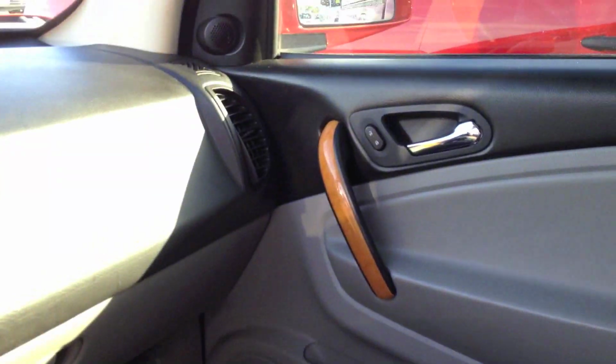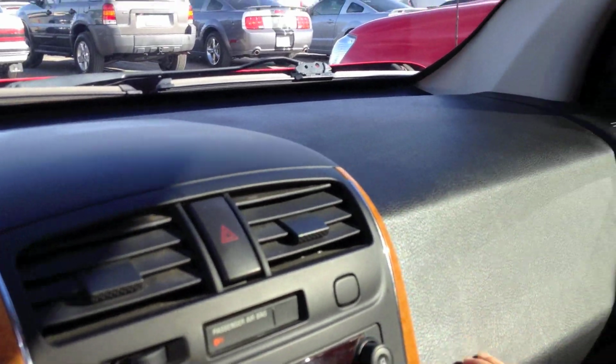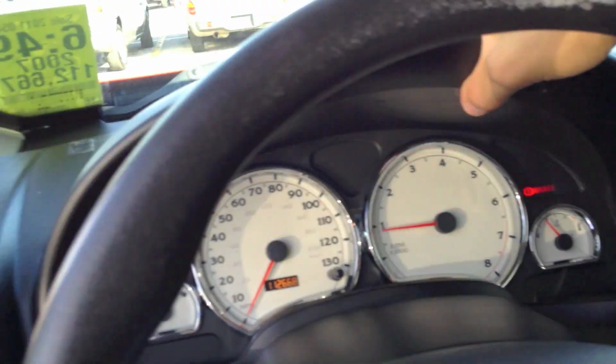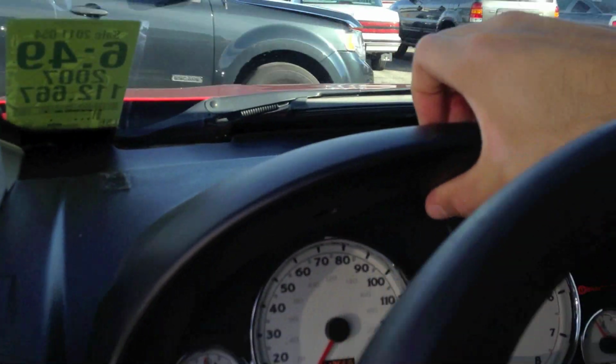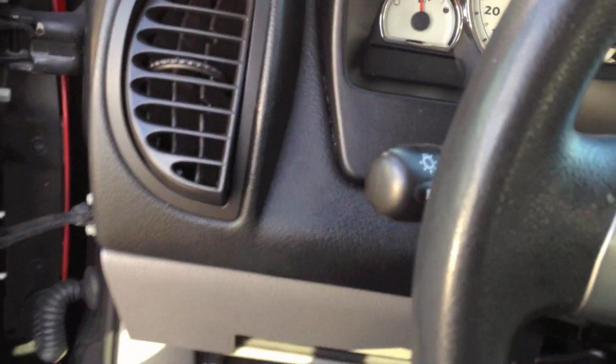Let's critique the interior of this Vue. The entire dashboard is all padded, something you can never get in the Equinox, except for the upper section of the instrument cluster. It is bolted down, so it's not going to clip off, but it's not nicely clamped in. You can see it's bolted right there. But once you go further back, padded dashboard. It runs all the way through.